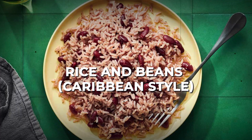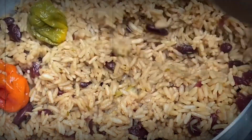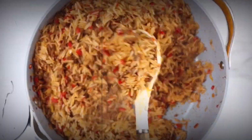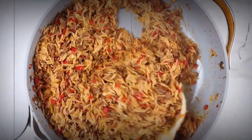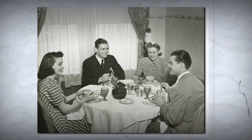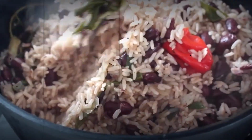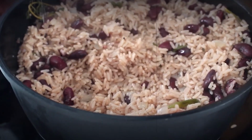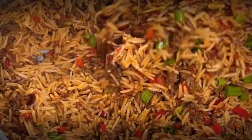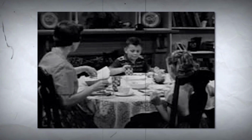Rice and beans, Caribbean style. Few dishes capture the spirit of stretching simple, affordable ingredients into a feast quite like Caribbean rice and beans. This humble staple has fed countless families across the islands for generations. Born from necessity, shaped by culture, and elevated by love. It's a meal that speaks of community tables, long days in the kitchen, and the art of turning pantry basics into something vibrant and nourishing enough to feed large families on a budget.